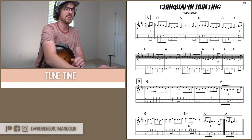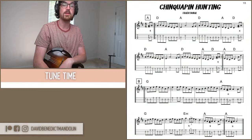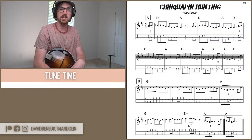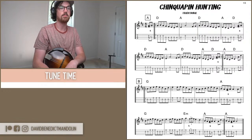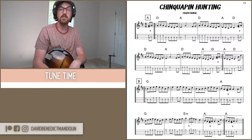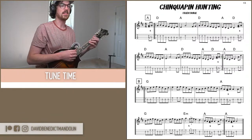Let's see. Yeah, so this is one of those tunes that has different versions. In fact, there's a whole other tune called Chinkapin Hunting in the key of A major instead of the key of D major like we have here. But this is probably the more common version that you'll encounter in bluegrass circles. It's been one of my favorites that I've been playing recently too.